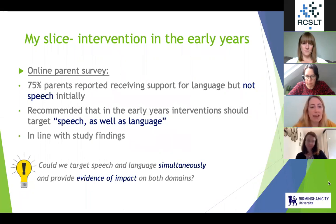So going forward, I did an online parent survey just to find out what their views and experiences are, because I'm an early years therapist. They talked about how they received support for their child's language, but not for their speech when their child was younger, and weren't completely sure why. And this is in line with my study findings.